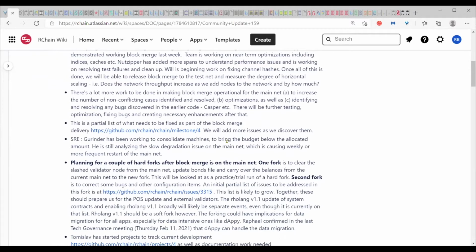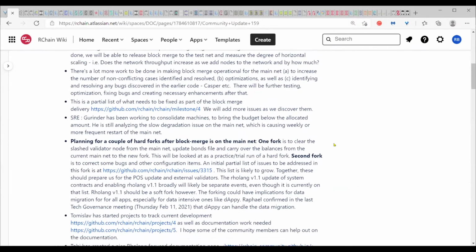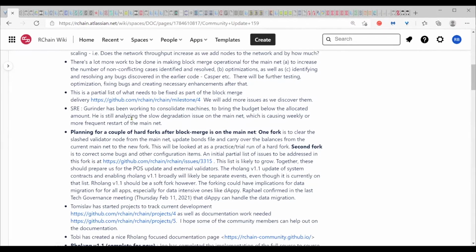And then Gurinder was focused on consolidating the servers so that we're below the budget for current spend. But once we start simulating or emulating a large number of nodes, we'll run into some issues there, but we will handle that as we get to it. He's still looking into an issue on the mainnet where, on a day-to-day basis, the number of deploys goes down by a slight amount, but if we restart the network, it adjusts itself. So there's some kind of memory or other issue that we're still continuing to work on.